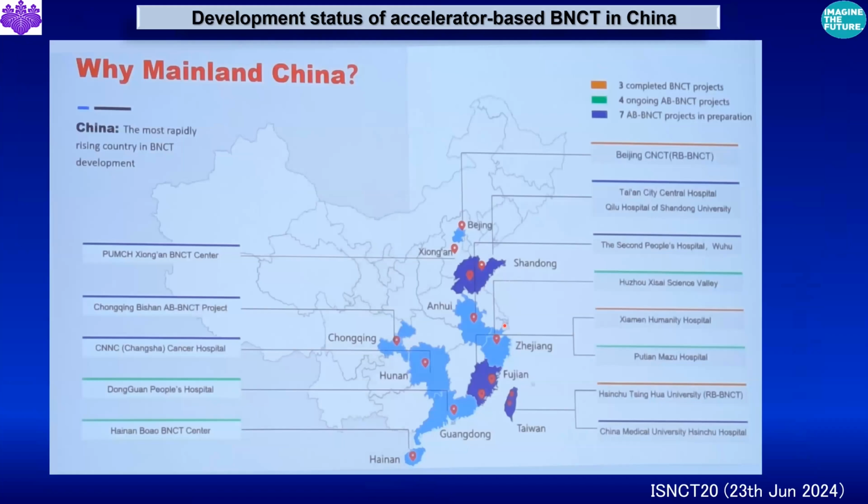So this map was shown at the International BNCT Conference held in Poland in June this year by a Chinese researcher. It introduced the BNCT device development projects currently underway in China. About 10 BNCT device development projects are underway. My personal impression is that China is one of the countries with the highest BNCT activity in the world today.